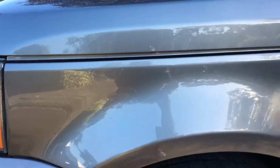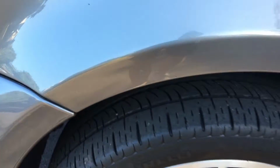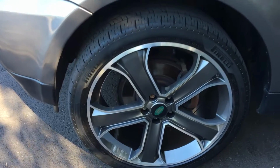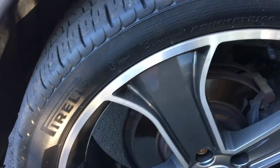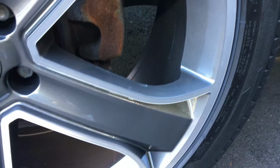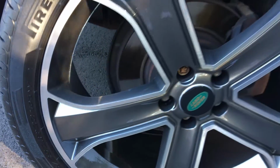Looking at this wing here, as we move down this near side, it's in good condition. Just a very tiny light surface scratch just there, but again very, very small. So here we have our first alloy. As you can see, it's in mint condition. 22-inch alloy, just been professionally refurbished. Diamond cuts and anthracite grey, and they look absolutely fantastic.